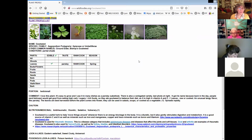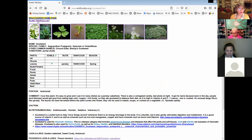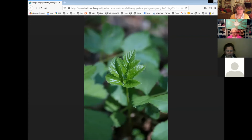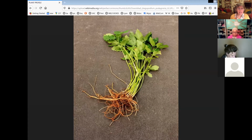Okay. So goutweed is one of my favorite plants. This is kind of an interesting drawing of it. But this is what it's going to look like coming up new out of the ground. It's going to be really small, shiny leaves, three parts to it. And this is what it looks like. It's also in that family. And here are the roots. Nice job with the roots.